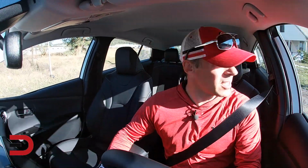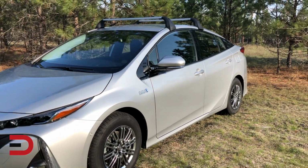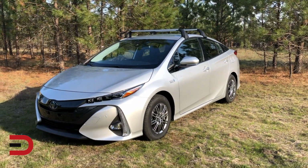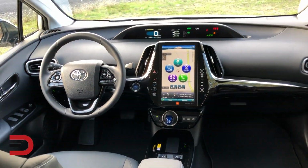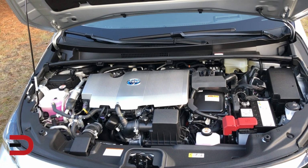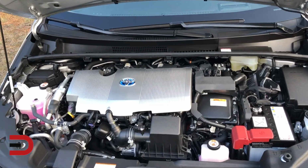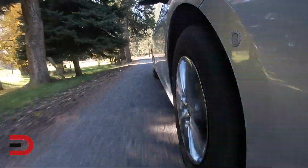All right, welcome inside the 2020 Toyota Prius Prime. This comes in 3 trim levels, I should say. You've got LE, XLE, and Limited. We have the top trim level, the Limited, so you have all the best features available that they can stuff in this car. Each trim level comes with the same powertrain, a 1.8 liter 4-cylinder, along with their plug-in hybrid system, all powering the front wheels in a specialized CVT.